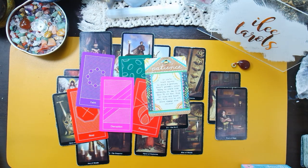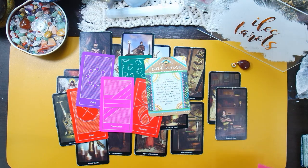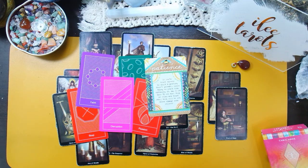Okay. Now, what else? I'm still thinking of what other oracle cards I should pull for you. Should I pull the same one? I don't want to pull the same one. Okay, I'm going to pull this one. All right, so I'm going to pull this Sacred Creator's Oracle for you. Okay, so what messages do you have for pile number 8?